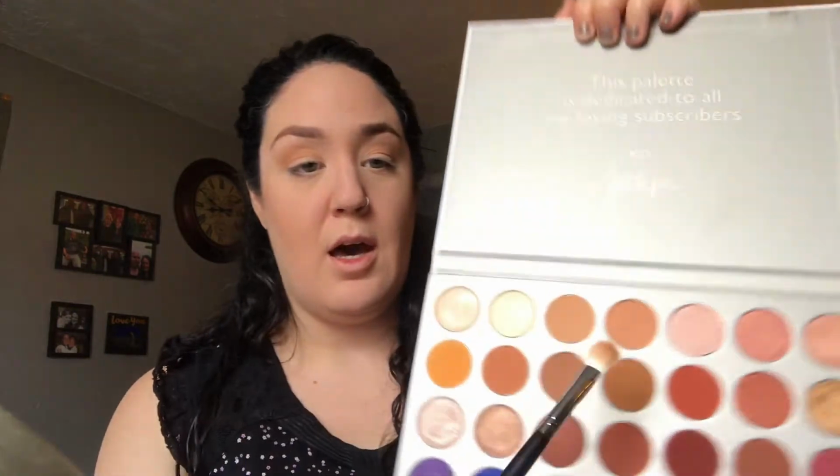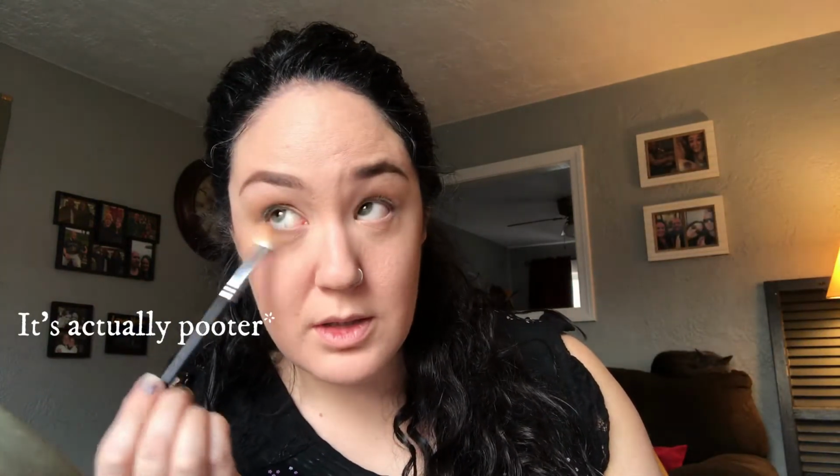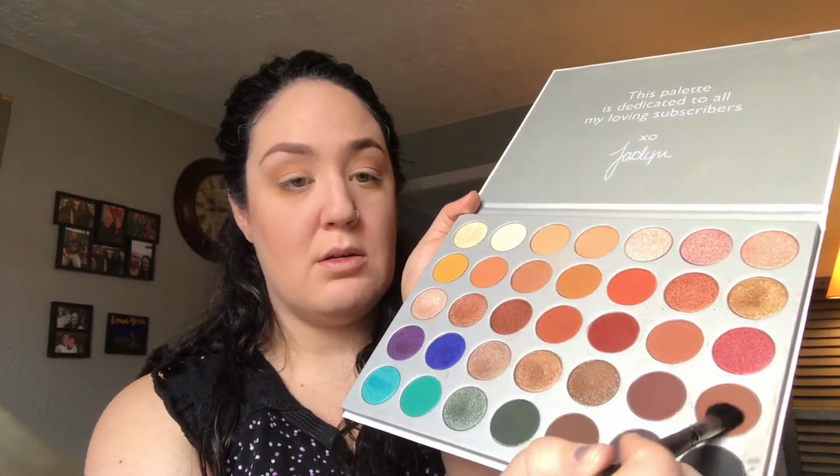And then I'm just gonna go back into that first shade, which is the Silk Cream. And I'm gonna go in with Pukey again and do the same thing. Alright, and then I'm going to grab the e.l.f. blending brush that I used in my first video, and I'm gonna grab the shade called Mocha, which is down here.